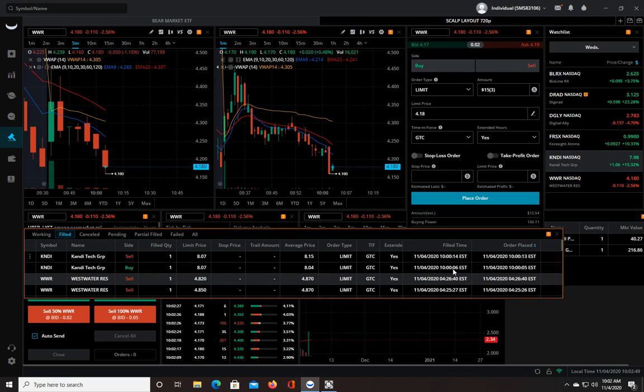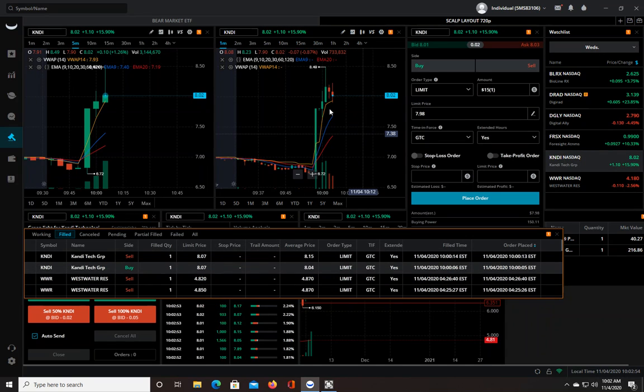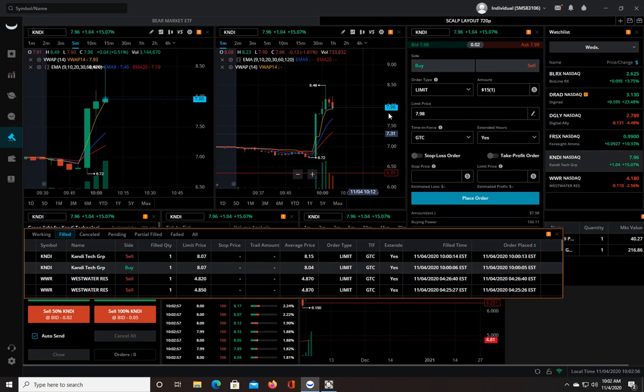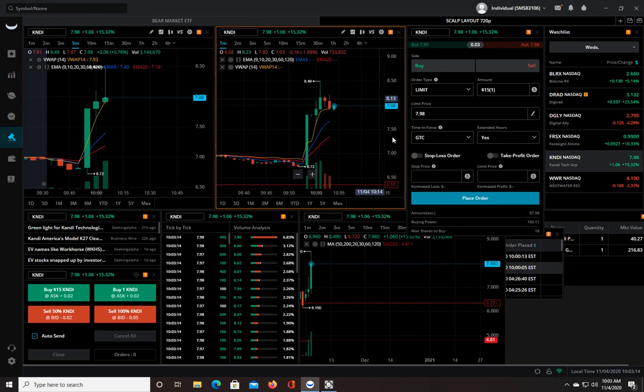I just switched my screen there because I clicked on that. So anyway, when this thing came out of suspension, I was kind of watching it and seeing this kind of like 3-bar play formation happen, and it started to run up, and I was going to put in a stop limit order to catch the break of this candle, and it was going up so fast I didn't get to do that.